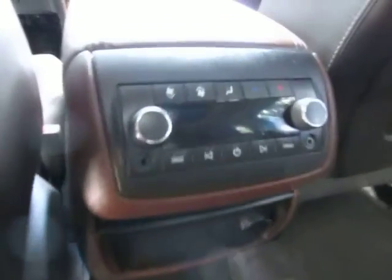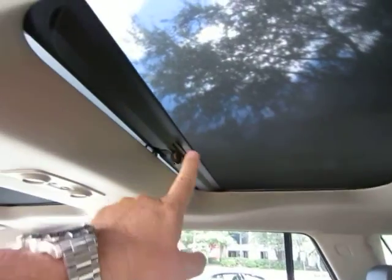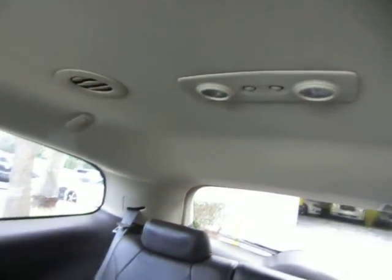In the back of the center console, there are AC controls and stereo controls. Another cigarette lighter adapter right there. Map lights, AC vents for the middle row passengers. Your rear sky view, this one does not open, it's just for you to look out of. And then back here you've got another set of AC vents and map lights for the rear row passengers.